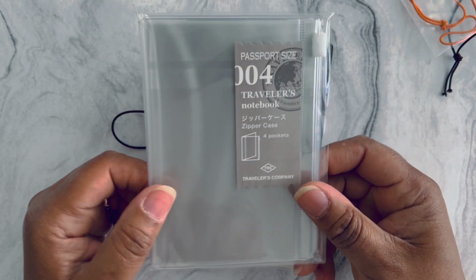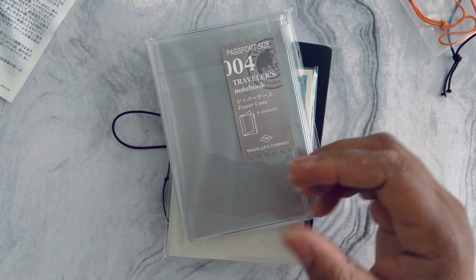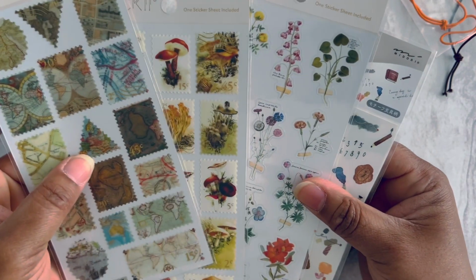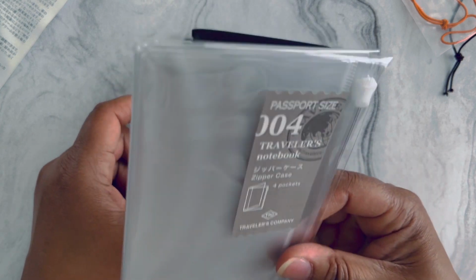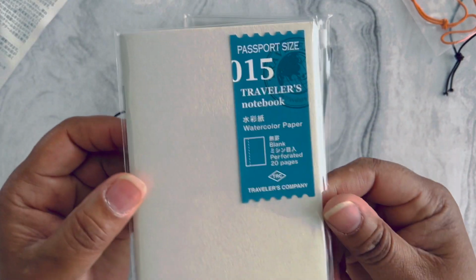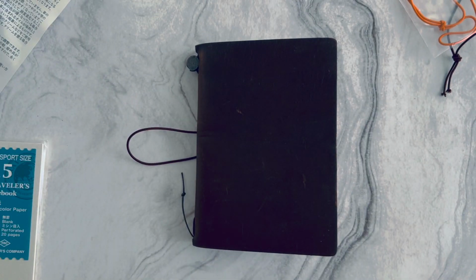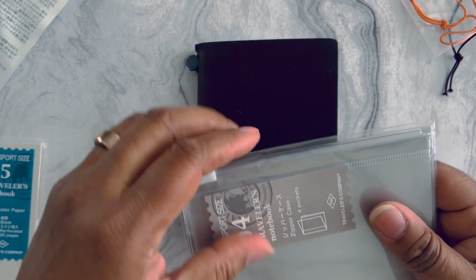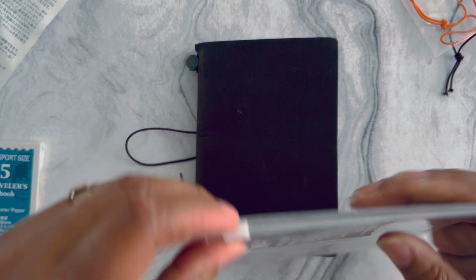So the zipper will hold ephemera. Some of these stickers I might cut off and take with me so that I have them on the go. And the zipper cover, the zipper case kind of for that, and then the watercolor notebook. So let's go ahead. I'm going to go ahead and put this together so that you guys can see what it's going to look like in its final version.